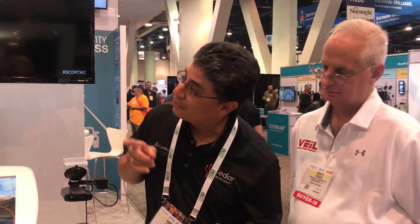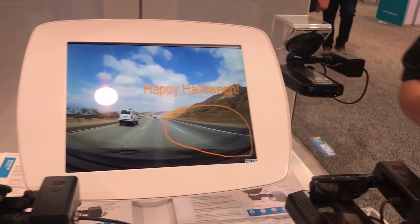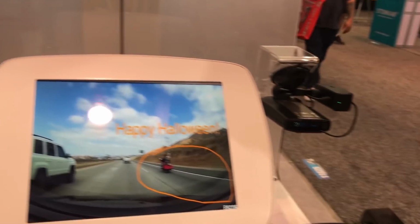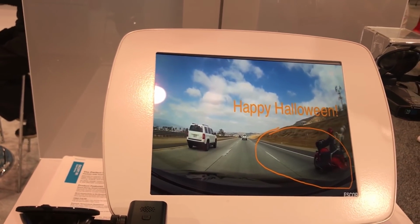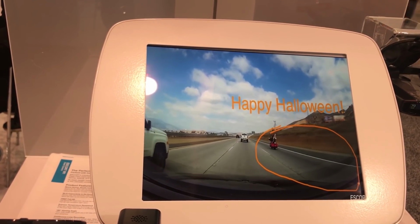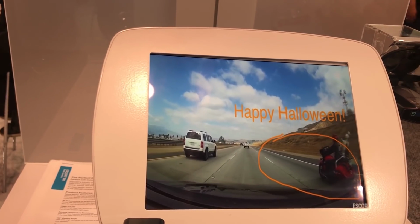So the example that we're actually running here on the iPad, this was my Happy Halloween video clip where I was just driving along, and there was this guy on the motorcycle with a skeleton dummy in the back that I thought was pretty funny. So it was as easy as, I saw that, I hit the emergency record button. I had the file then on the camera. When I got to my destination, I pulled up the app.